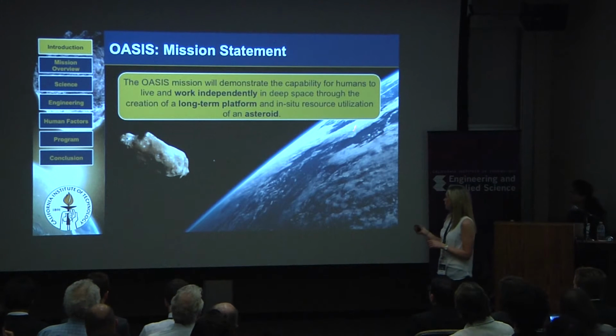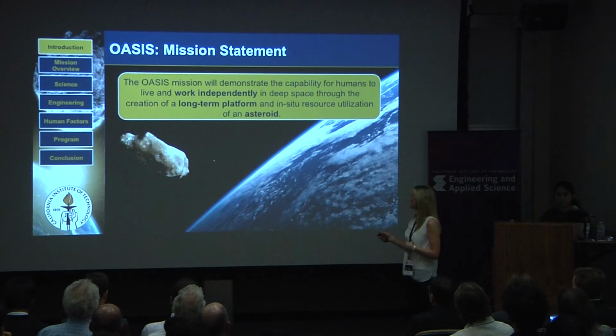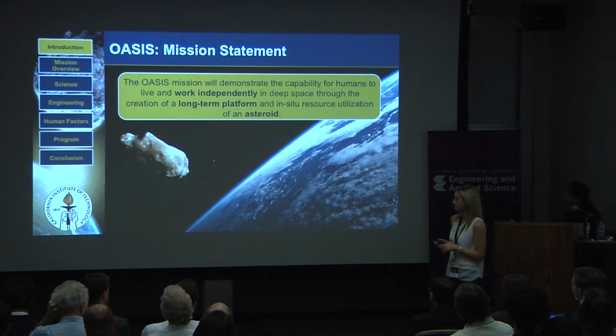And here we go. What is our mission statement? Demonstrating the capability for humans to live and work independently in deep space through the creation of a long-term platform, in-situ resource utilization of an asteroid. The main terms here: working independently, long-term platform, an asteroid.